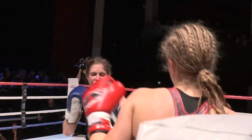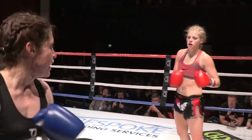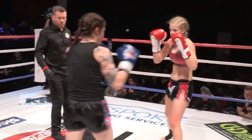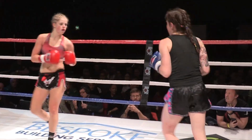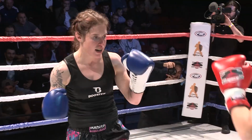See, Bryony will reach with that left, and she's susceptible. And she's just showing the first signs of tiring under this pressure, under this pace. And again, Hannah Turner, the movement, that right hand, the danger. Bryony, you feel, is at her best when she closes that gap and gets right in close. But she'll be made to work every time to get there.